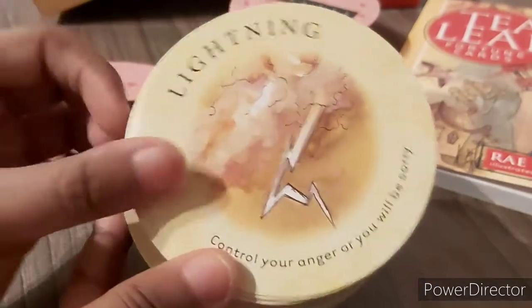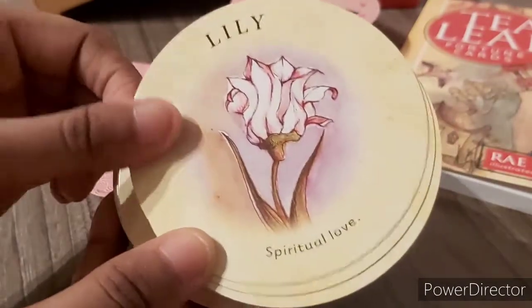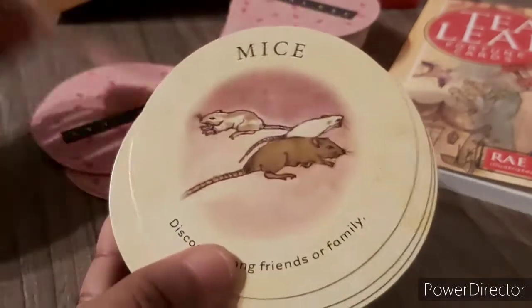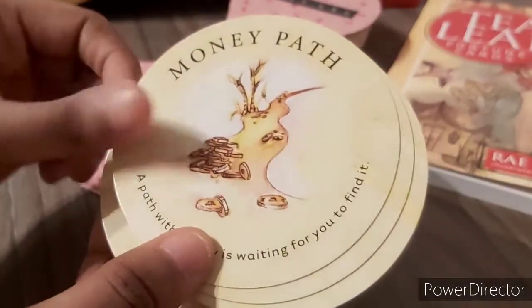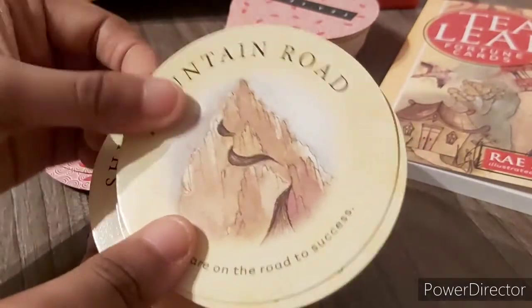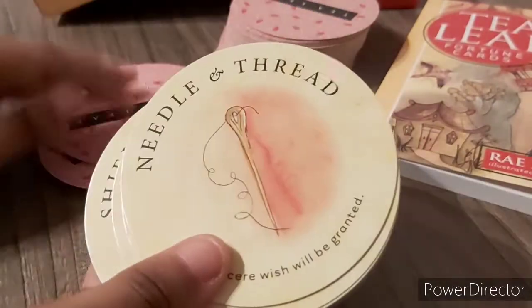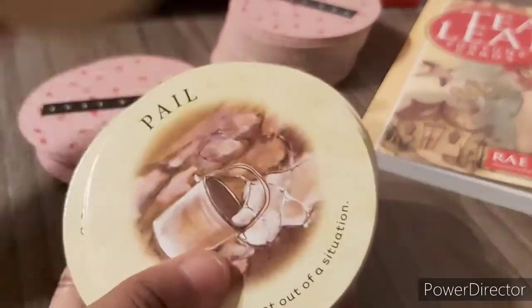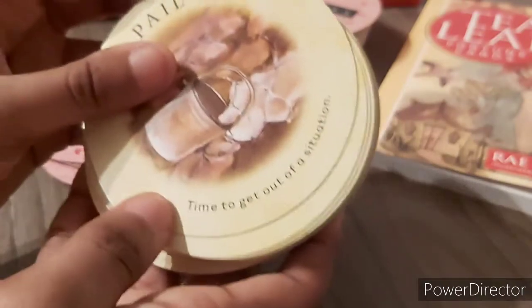Leg, lighting, lily, lion, lobster, men, mice, money path, moon, mountain road, mule, needle and a thread, nests, older men, older women, howl, pale.